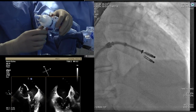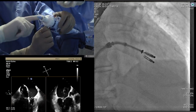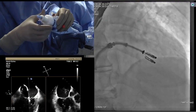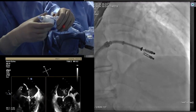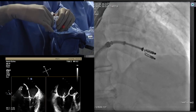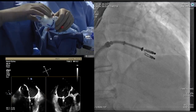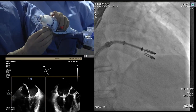Now do it again. Because the clip was not locked earlier. Okay, now it's not opening. Now it's good, and then tighten it. It's a very important demonstration to always check on fluoro at a good angle to see what happened. That was a very good demonstration. Okay, so we're going to take out the lines.